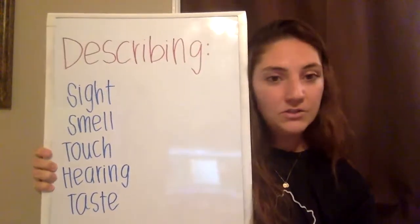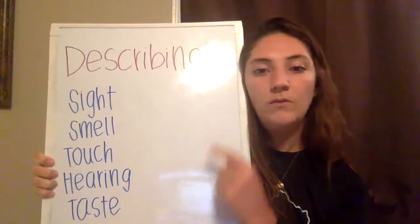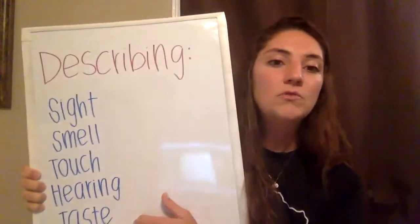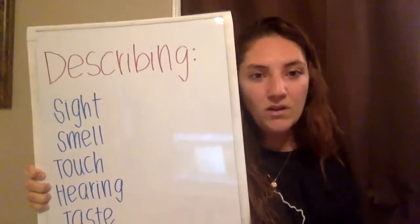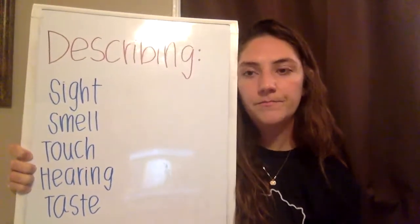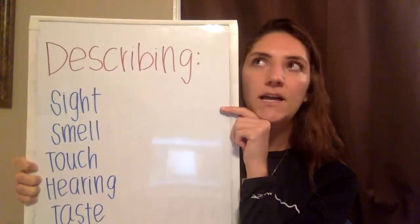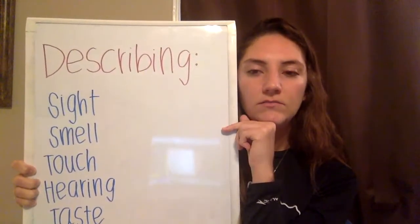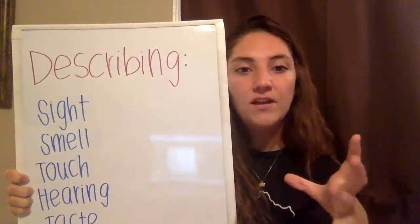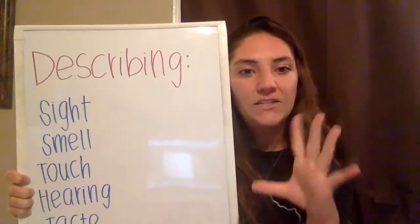So, from our story, we talked about flowers and all kinds of things. So, I want us to use our sight, smell, touch, hearing, and taste to describe some things that we read about in the book. So, let's describe the sun. What does it look like? When you go outside and look up in the sky, what does it look like? It's big, it's round or a sphere, it's yellow or bright white, it has rays.